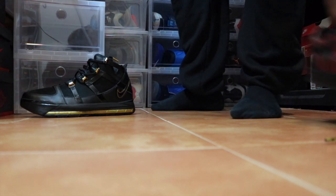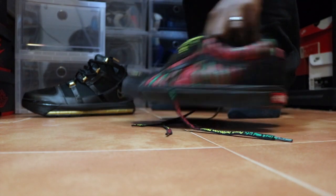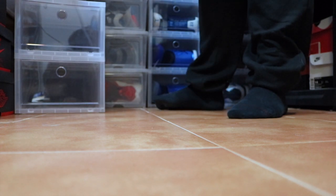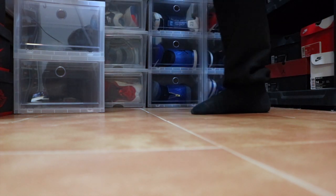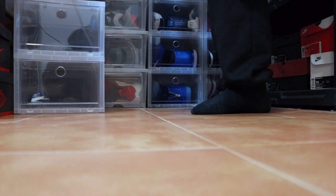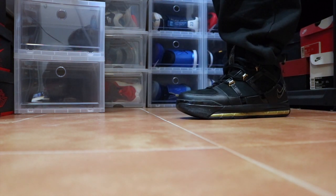This is what I was rocking today, the Vans Tribe Called Quest boys. Very dope sneaker. All right, let's get those out the way and get to these LeBrons. Now, I ain't gonna lie to you. I've already tried the right one on. I've not tried the left one on. The reason is usually shoes fit differently on my right foot. So if I can fit the right one, I'm usually good on the left. And there it is. On feet. Boom. Now let's go ahead and put the right one back on.